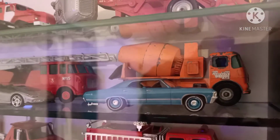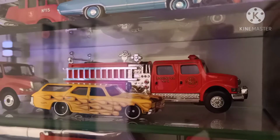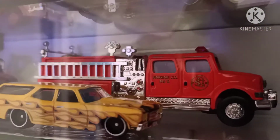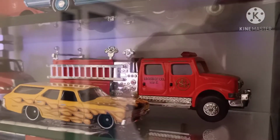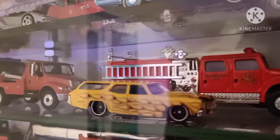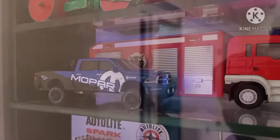67 Chevy Impala in front of that by Greenlight. That's a big casting, that one. And below here we've got at the back, it's called a Road Champs fire engine. I think it says St. Louis, just around the side, St. Louis Fire Department. It's not a highly detailed piece, that one, but it's solid. It's a bit like an Ertl. It's really well made. Really, I love that Hot Wheels wagon. And then you got a Greenlight tow truck and a MAN fire engine, and Dodge Ram.